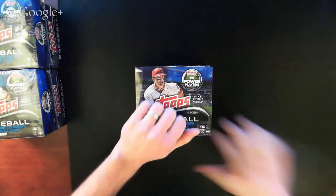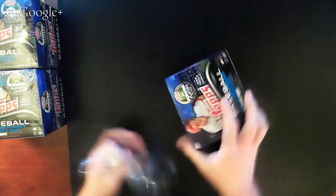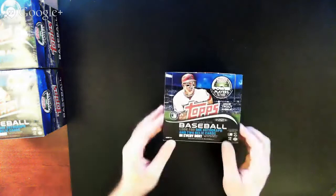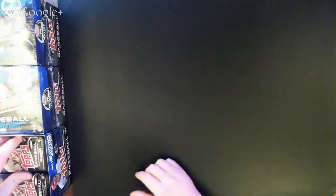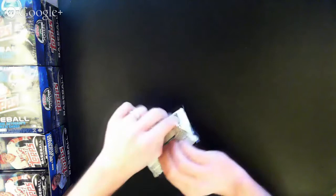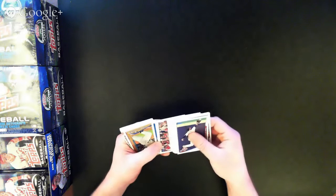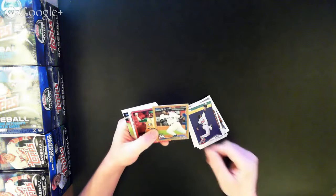Box number one. Okay. Try to get through this relatively quickly, which is not too tough with jumbos because all the hits are in the middle of the pack. So we're going to start out with a Marcell Ozuna Gold for the Marlins.